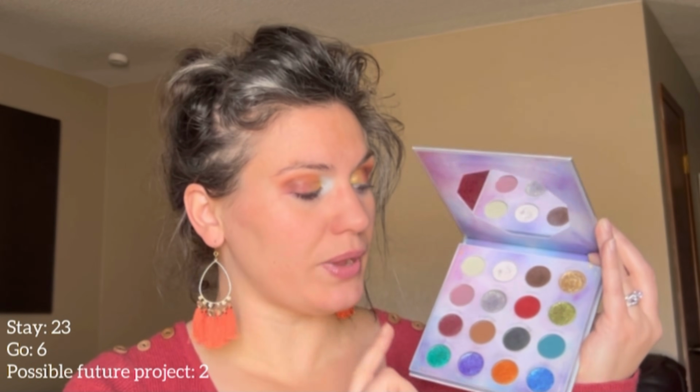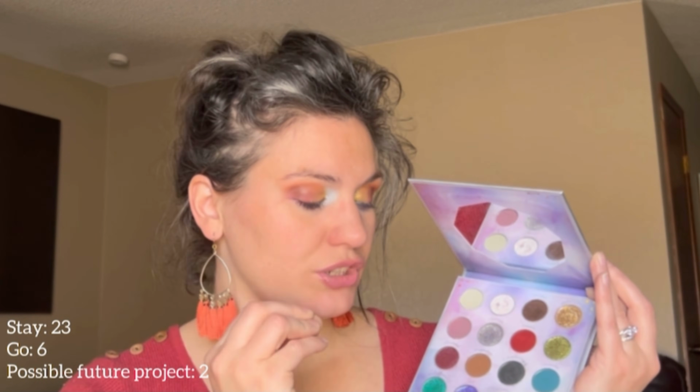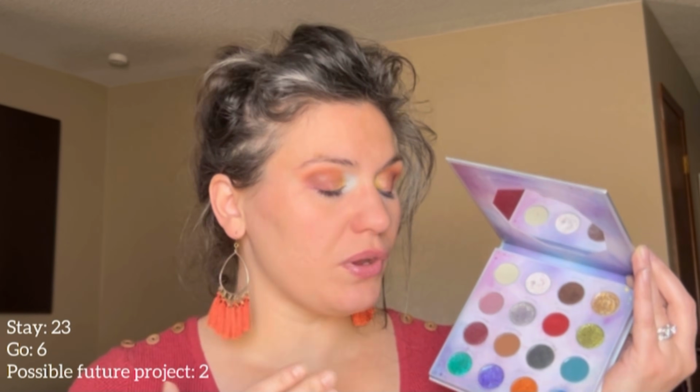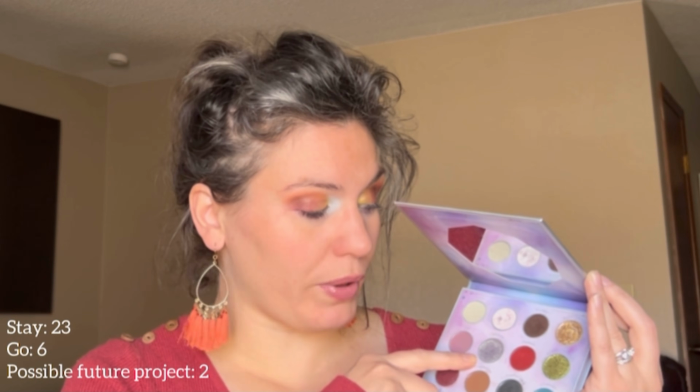All of these are multi-chromatic. This is one of the most interesting shades in my entire collection. It's a really versatile shimmer. It's sort of like a browny silver shimmer, but it's gonna move around and go with whatever you pair it with. So if you pair it with oranges, it pulls more warm. If you pair it with pink, for example, it's gonna start to look more purpley, pinky, silvery. If you pair it with blues, it's gonna cool things down. It's just a really, really interesting shade. Probably my favorite shade in the whole palette.